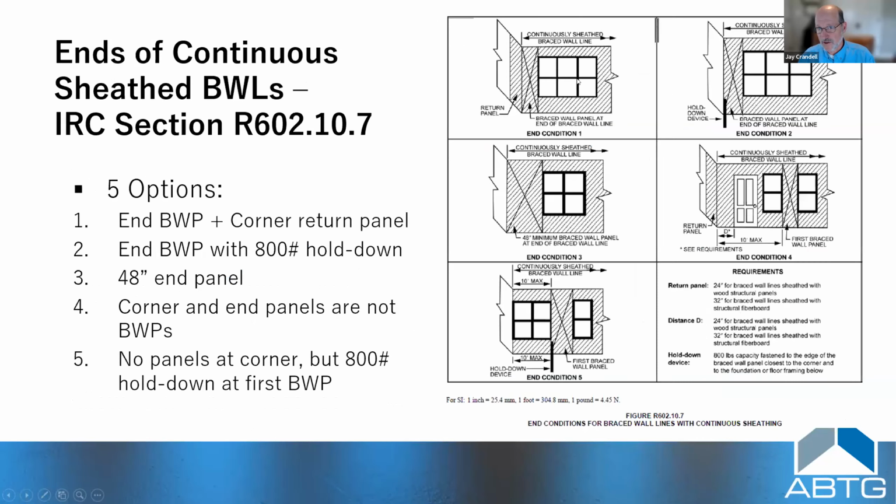For the corners of continuous bracing methods, you can do what we started that method out with back in the first 2000 edition, which is wrap the corner with a minimum 2-foot return panel. That's easy to do, but sometimes you want to switch to a different bracing method on the other side. So we've added this minimum 800-pound hold down bracket at the corner. You can eliminate this corner return panel and switch to another bracing method. That can become pretty handy at times.